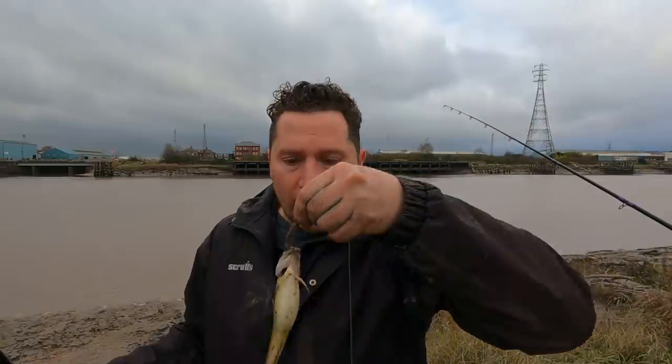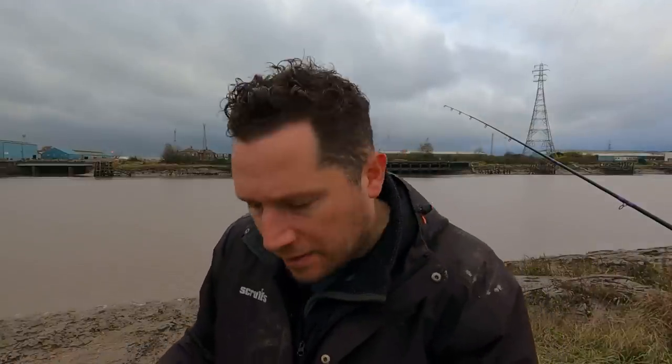There was something on there. The bite stopped, so I turned the camera off, but a little rockling. I've never caught a rockling here before in all the years I've been fishing it. There he is. I'll get him unhooked and I'll show you properly then.